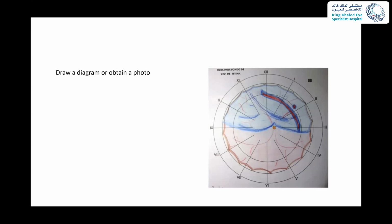After you examine, just draw it. Either you draw it on the paper, on the file, or you draw it in your mind. Draw it and decide how the pathology is going and how to approach it. In this case, there is a break at 2 o'clock with lattice around it, extending on the superior retina. See, this will give you a clue how things will be approached.